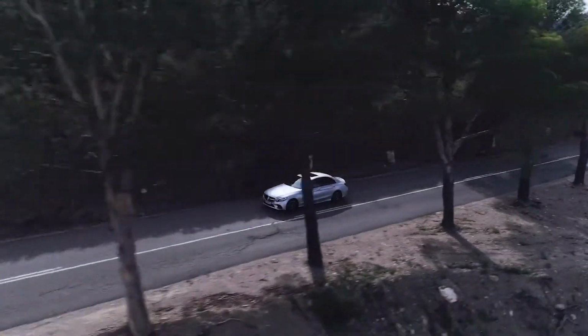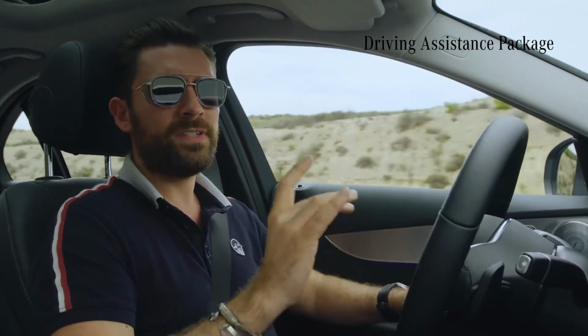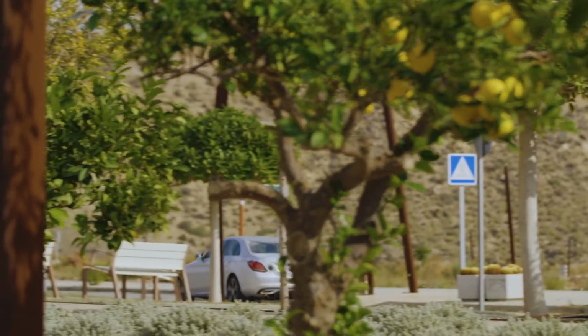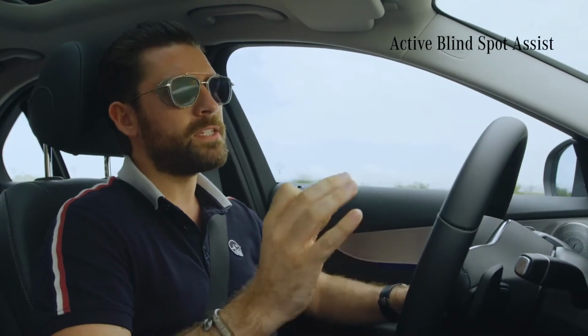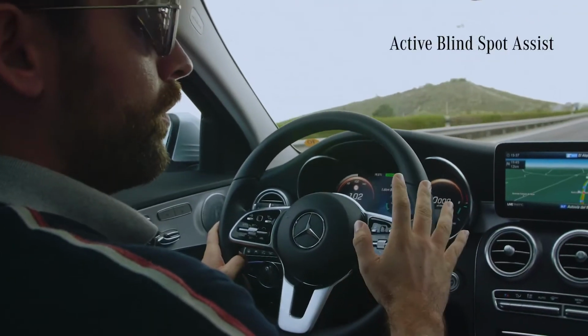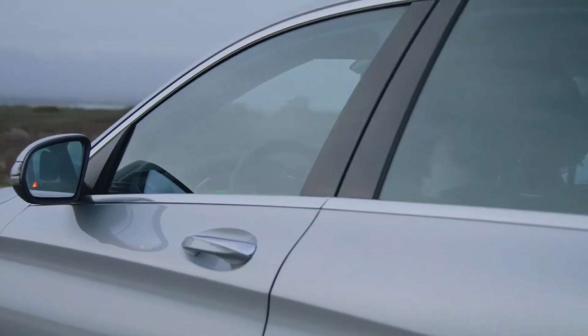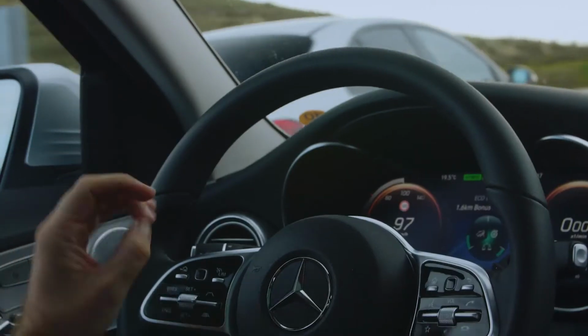The optional driving assistance package brings more safety features from much higher tiers into the new C-Classe. This also includes active blind spot assist. Now, this can warn of a danger of side collision with other vehicles. So when I use my indicator like this, that's how it works. It gives me a quick alert warning me that there's someone up my inside.